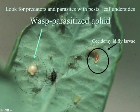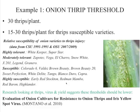So here's what I love to see. When I'm out scouting, I look in the same place for my predators and parasites that I'm looking for my pests. And when I turn the leaf of a pepper plant over and I see a parasitized aphid and a predator, in this case a syrphid fly larva, attacking aphids, and not too many aphids, then I'm pretty happy and ready to say, we probably don't need to do anything about the aphids there.